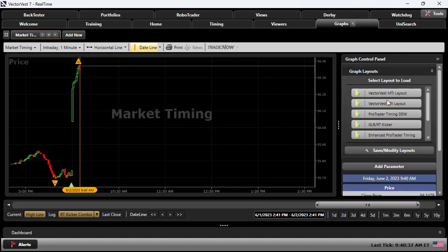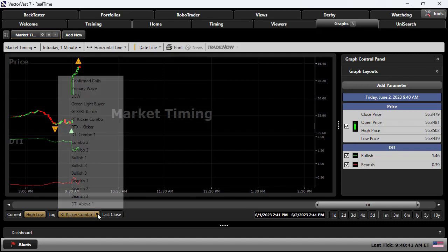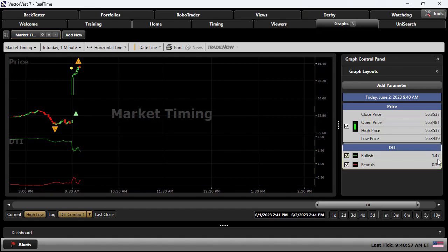I'm going to put our DTI layout on, and I'm going to put our DTI combo market timing signal on. Now, as of 9:35 in the morning today, June 2nd, Friday, we have a DTI combo bullish signal. The DTI bullish indicator is at 1.47 currently. It's at bearish indicator 0.39 currently. So major indices are up.